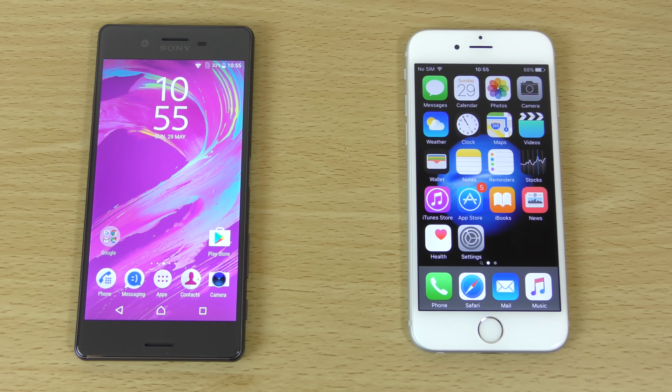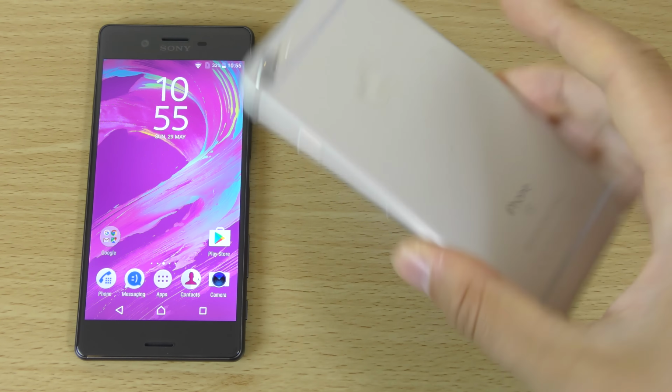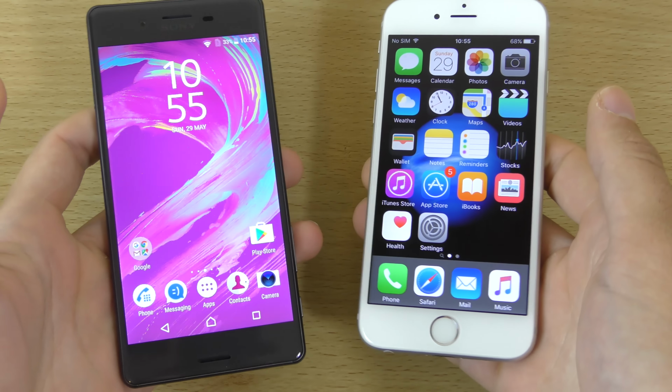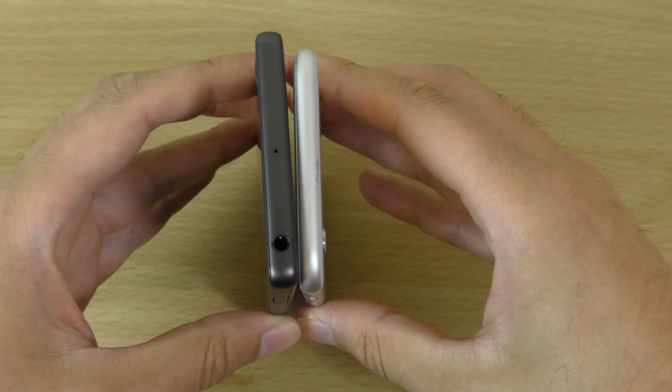Hey guys, so it's time to compare here the Sony Xperia X, a new phone from Sony, against the iPhone 6s here, the latest iPhone from Apple. We are due to get some new iPhones very shortly, in a couple of months actually, so I wanted to see how Sony's latest phone compares here.